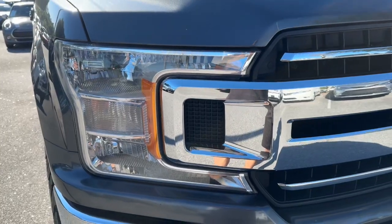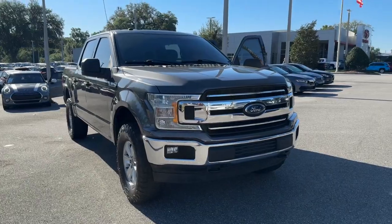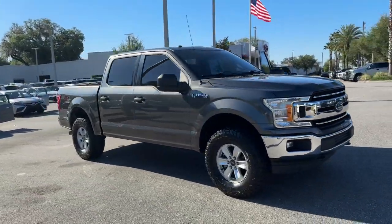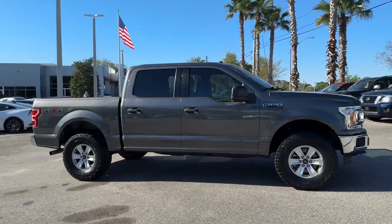Hop into the 2018 Ford F-150. This vehicle is an outstanding buy with fewer than 100,000 miles on the odometer. Take a closer look at this full-size F-150.